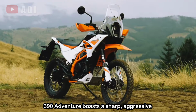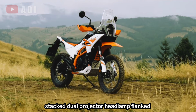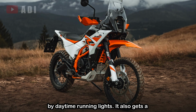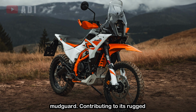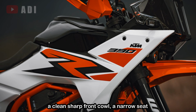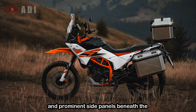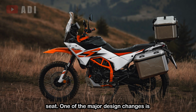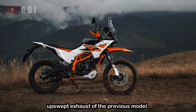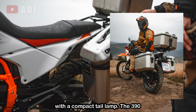The new 390 Adventure boasts a sharp, aggressive design, starting with a vertically stacked dual projector headlamp flanked by daytime running lights. It also gets a tall windscreen and a beak-style mudguard, contributing to its rugged adventure look. The side profile includes a clean, sharp front cowl, a narrow seat, and prominent side panels beneath the seat. One of the major design changes is the underbelly exhaust, replacing the upswept exhaust of the previous model. The rear of the bike remains minimalist, with a compact tail lamp.